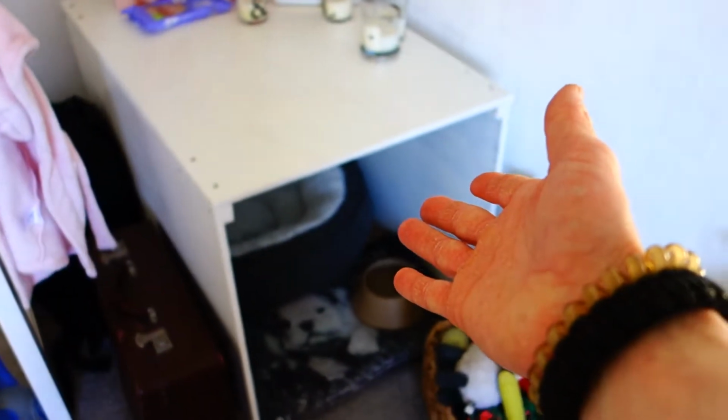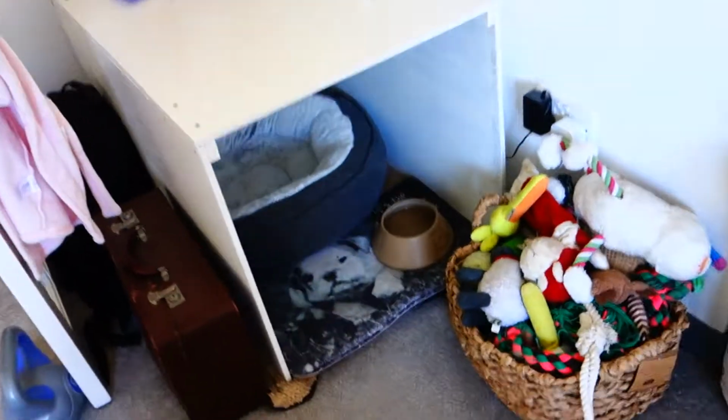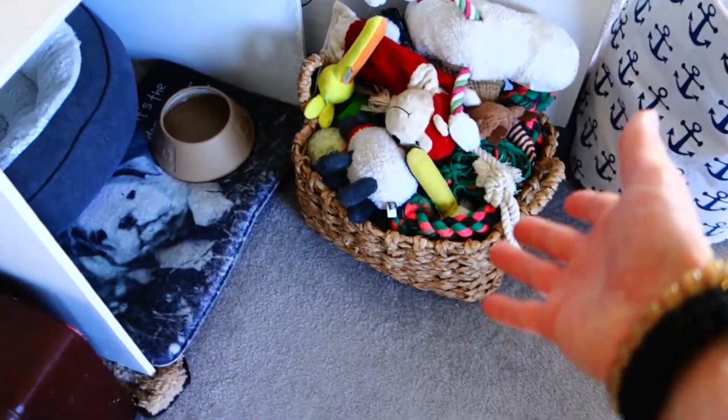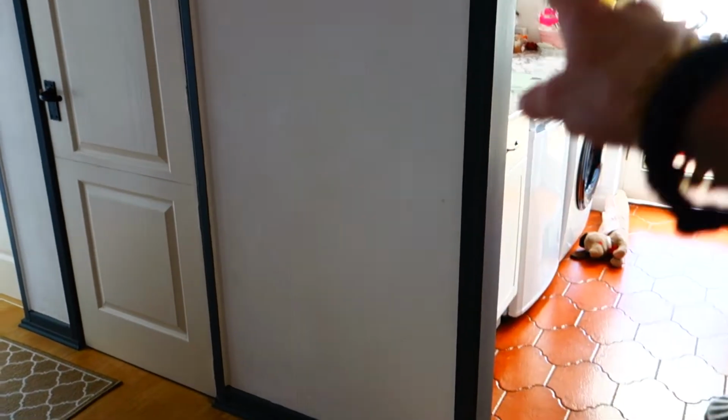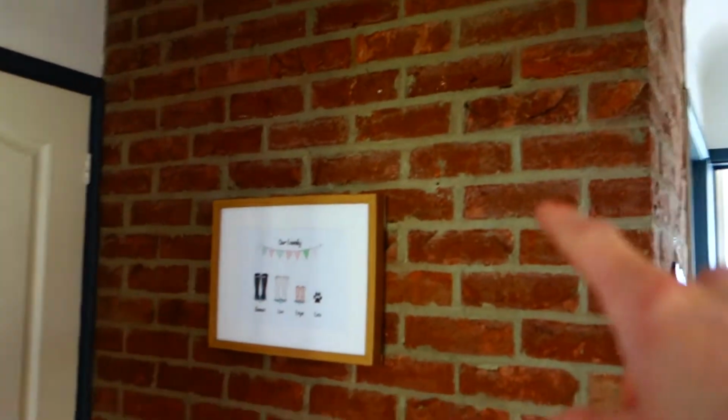This right here is Coco's little area. That's so she can have some space of her own. She's got a nice cushy bed in there, her water bowl, and her basket of toys, obviously. Moving on. As you can see, we continued the slate grey skirting all throughout the house. We repainted all of the doors, so they're nice fresh white. This inside exposed wall, I particularly like this. We think this is a really nice feature right here.